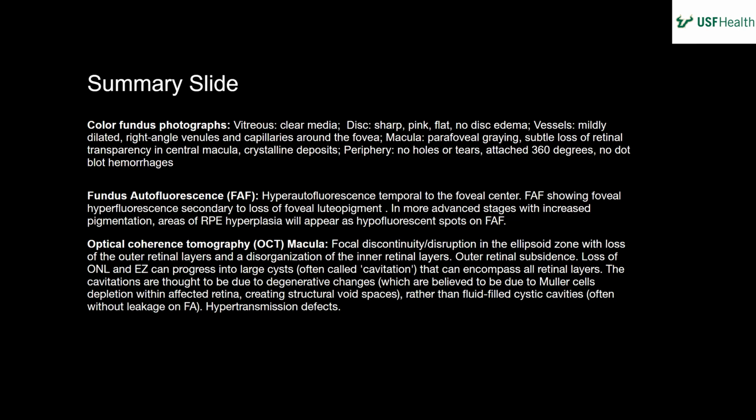So you have that outer retinal subsidence, that sinking of the retina towards the RPE, and then you have these cysts. They weren't super prominent, but you have cavitation-like cysts that can encompass all retinal layers, and they're more like structural void spaces rather than fluid-filled cysts, without leakage on FA. It was very subtle, but on the OCT you could see a couple of hypertransmission defects as well. Nice, thanks.